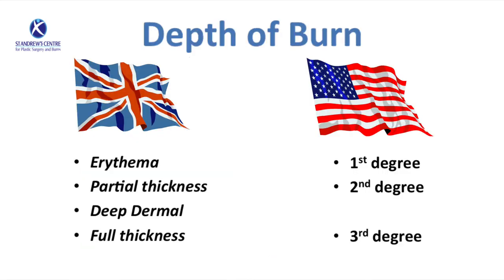Let's now consider the depth of the burn. You may be familiar with the terms first, second, and third degree. These are commonly used in the United States and worldwide. In Europe and in the UK, we usually break down the depth of the burn related to erythema, which is an epidermal burn, or that related to the dermis, which can be subdivided into superficial dermal, mid-dermal, or deep dermal. A full thickness burn is the equivalent of a third degree burn. Let's now consider some examples of these burn injuries.